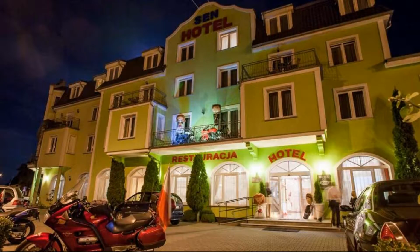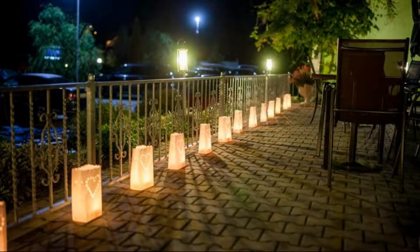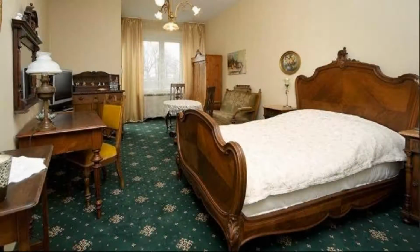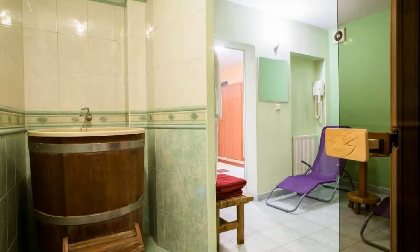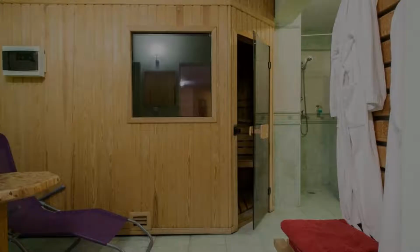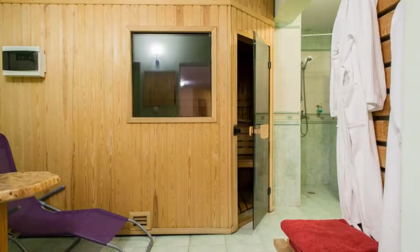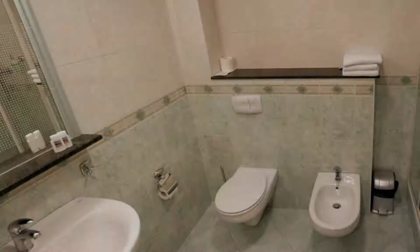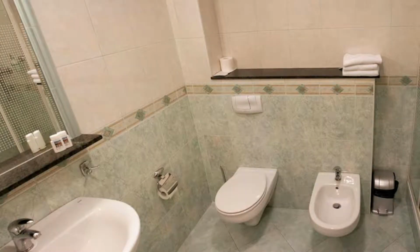Now you are watching a 3-star hotel. The location of the hotel is fine and guests love walking around the neighborhood. There are 5 types of rooms available on booking.com. You can book online and enjoy it. You can see more than 100 reviews of this hotel on booking.com. Its review rating is 8.6, which is fabulous.